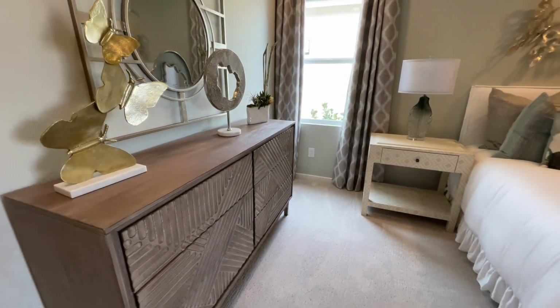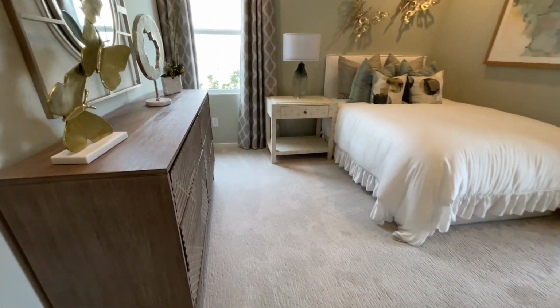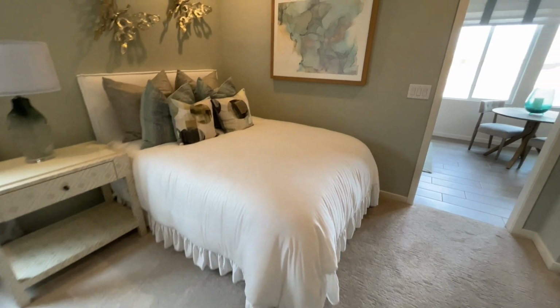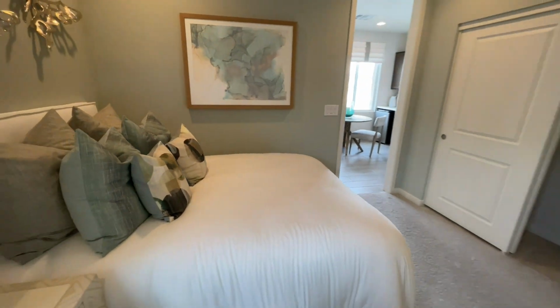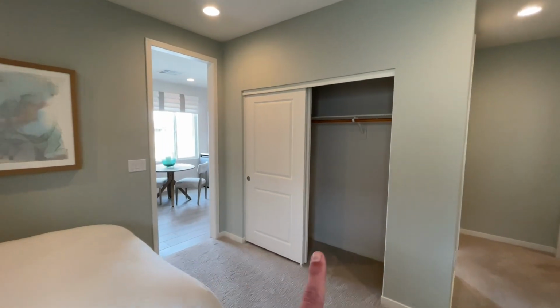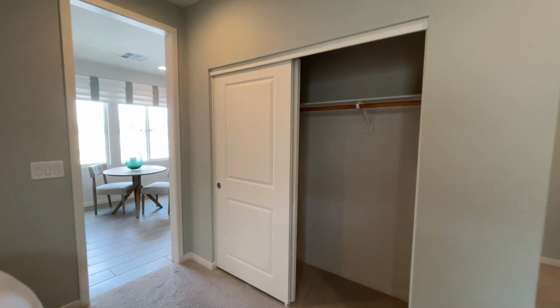But again, very, very nice size room. Like you could almost put a second bed here if you didn't have furniture. If we spin around, we have our two-door closet slider. Again, you need more storage or more hanging space. You move the bar up, add a second one, you double your closet.